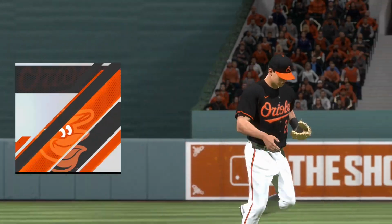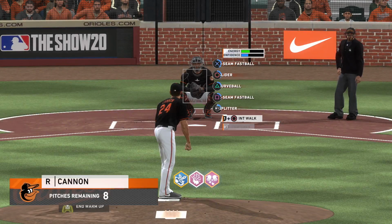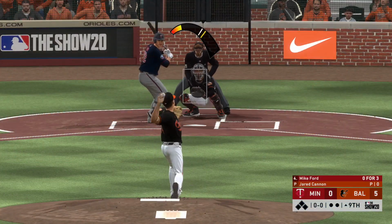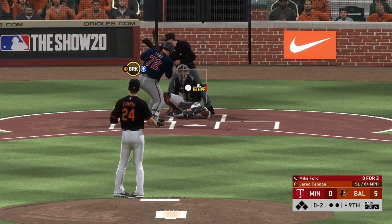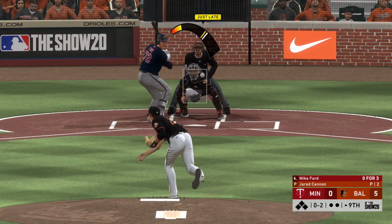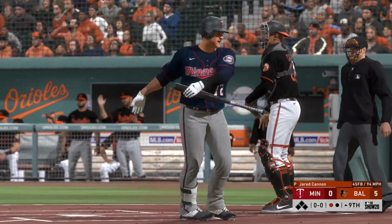Jared Cannon takes the mound here. Not a save situation, of course, because of the big lead, but he'll try to finish it out nonetheless. Cannon comes set. Here's the 0-0 pitch. Mike Ford is in to start things off here as he looks at a called strike. It's 0-1. Behind 0-2 now. And a swing and a miss on the fastball, and there's the first out here in the 9th.